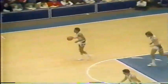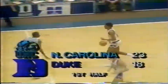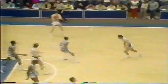23-18. And he's had a direct hand in the last 6 points for Carolina. He scored 2 baskets and made a great pass to James Worthy. North Carolina has outscored Duke 5-2 in the last few minutes. Open up a 5-point lead. Their biggest has been 7. Duke's biggest 2 at 6-4.